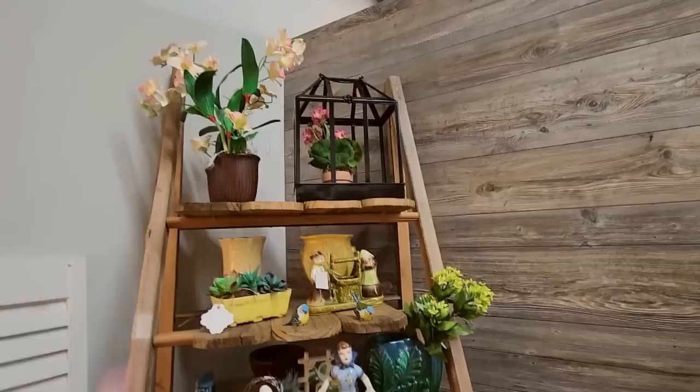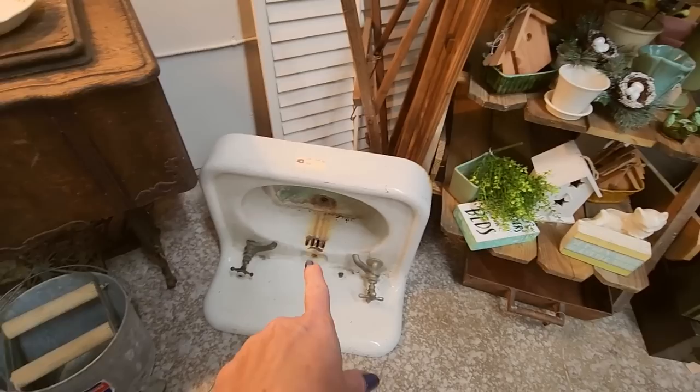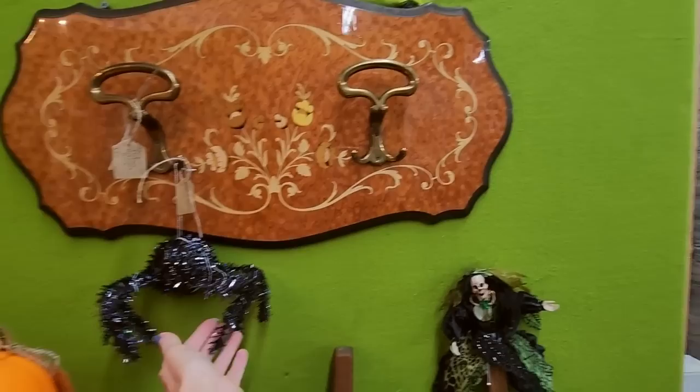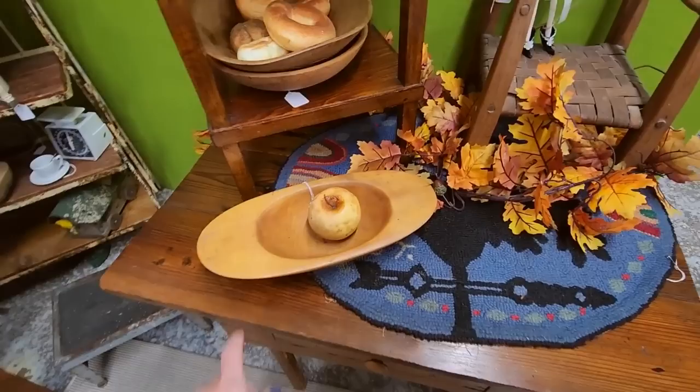Wow. Oh, I like the orchids, like artificial orchids. I have some of those on my bookshelf at home. Here we have an old sewing machine right here. There's the foot pedal down there. And a sink. Look at this old sink. Wow. And what do we have here? Oh, that's a scary looking individual right there. Ooh. Spooky. Oh, I like the little coat rack thing with a spider. That's interesting. Here we have some fake bread. It's styrofoam. Oh, look at this little bowl. That's pretty.